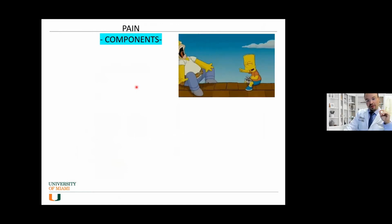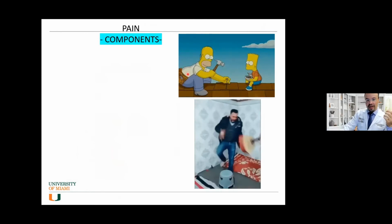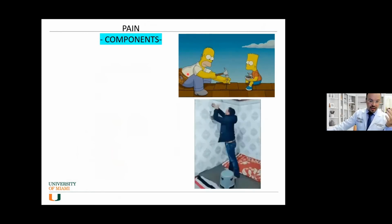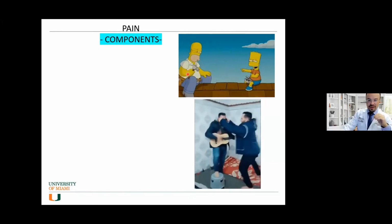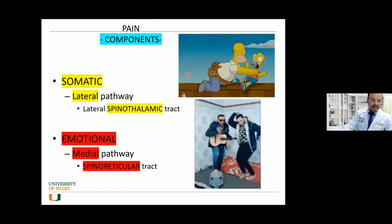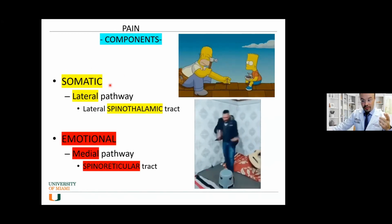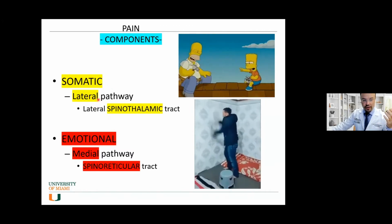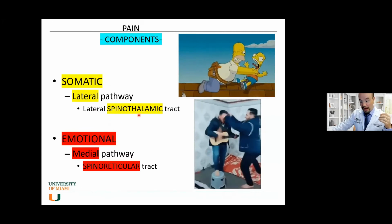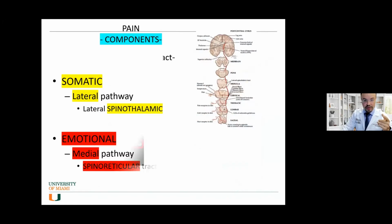Remembering that pain has two components, the somatosensory stimulus, the nociceptive, and the reaction related to it. Some people would get angry, some would be depressed, some would be fearful, or even would try to use humor to overcome it. So if pain has two components, somatic and emotional, we think and we know there are two pathways involved, the lateral and the medial, meaning the spinothalamic tract and the spinoreticular tract. Let's keep it in mind because it will be important later on.